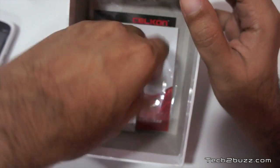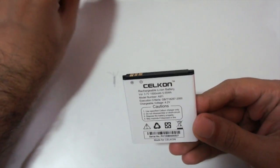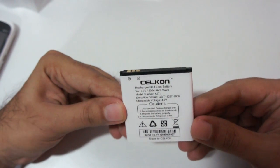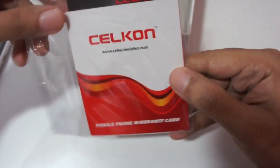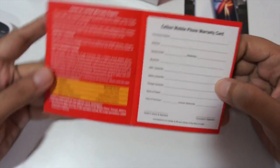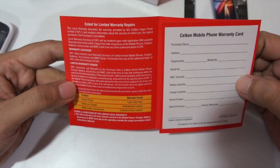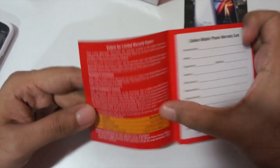And the battery, let us check it out. And it says Celkon. And yes, it is a 3.7 volt 1500 milliampere battery. So let me keep that also to the side. And what else do we get? We get the Celkon phone warranty card. So that's interesting. The first one is the mobile warranty card. Okay, and it says that the mobile phone has a warranty of 1 year. Battery and charger have 6 months warranty, and accessories 3 months. So that's the thing. And this is the manual.